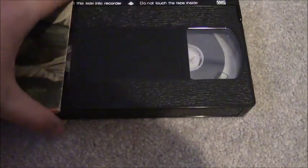So yep, this is one of the older Good Times tapes, one of the first original Good Times tapes. So this one may or may not actually have a black screen at the end, because I know some of the older original Good Times tapes don't have a black screen at the end. So this one might not actually. I'll have to see what's at the end of this tape.